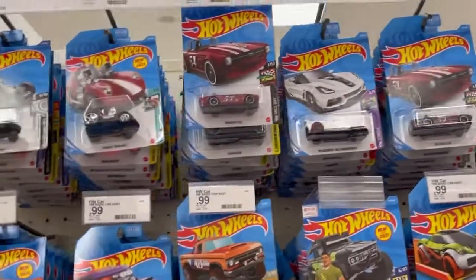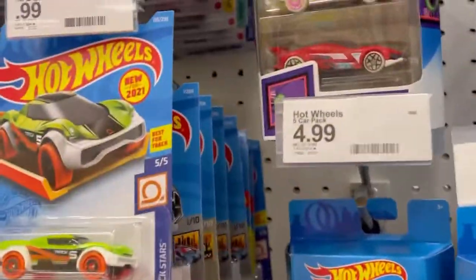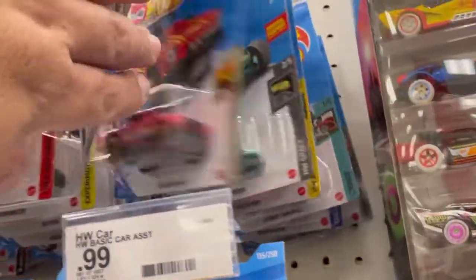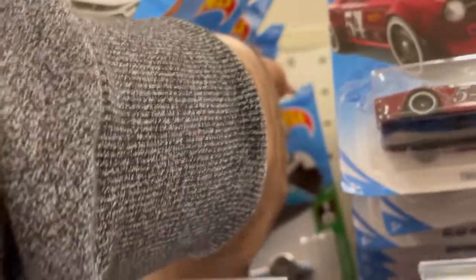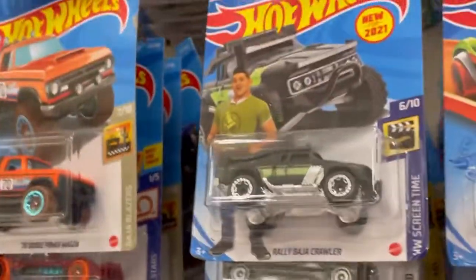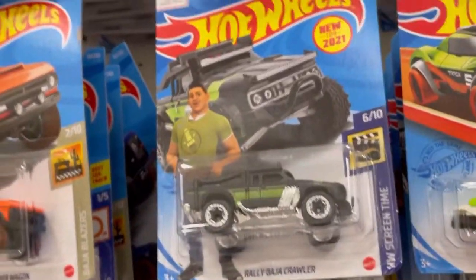I'm here at a Target and looks like they stocked up on the Hot Wheels. As you can see, it's pretty full. So let's see if we get lucky, guys. Nothing. Looks like this is all, oops. This is the bad thing when the pegs are stocked up. Looks like we're still on G case.